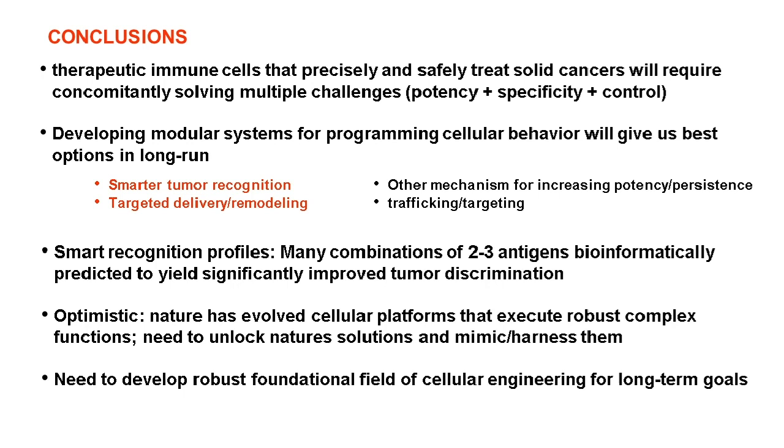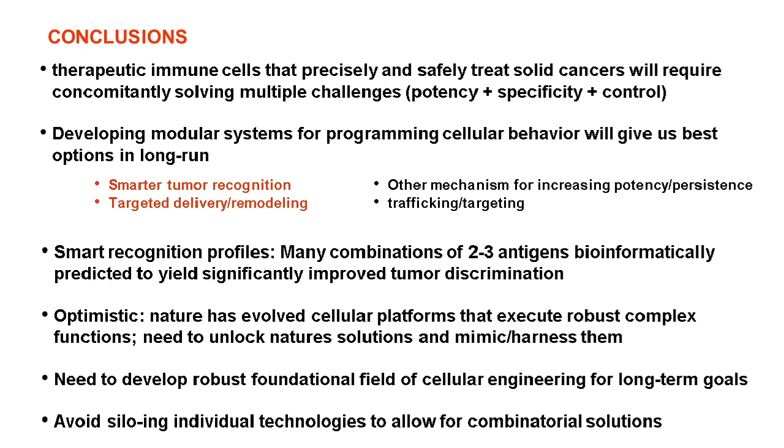I think we're going to need multiple kinds of solutions to make cells that solve the problem, so we need to be careful about siloing the individual technologies so we can actually bring them together to bear on the problems that we are facing.